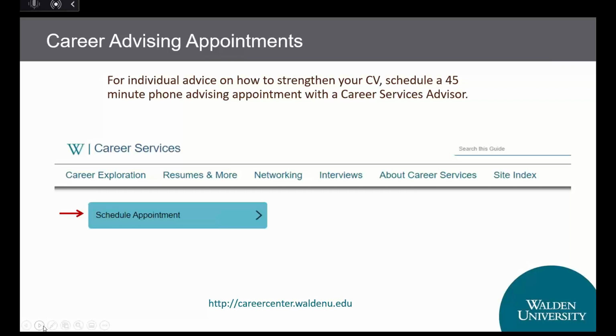You can schedule your 45-minute appointment, again, either via your student portal or by following the directions on the Career Services website. The Career Services advisor will call you at the time of your appointment. Keep in mind that the schedule is in USA Eastern Time, so make an adjustment on your personal schedule if you're not in that time zone. You can upload a document for review during your appointment. We recommend that you have internet access for your advising session, as we often refer to web-based resources.